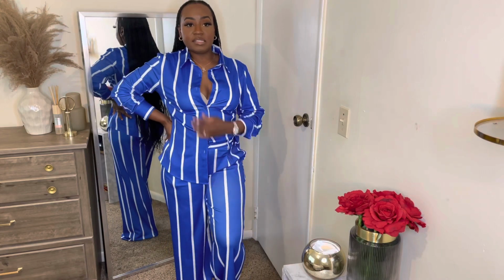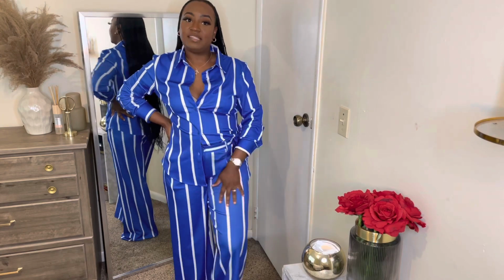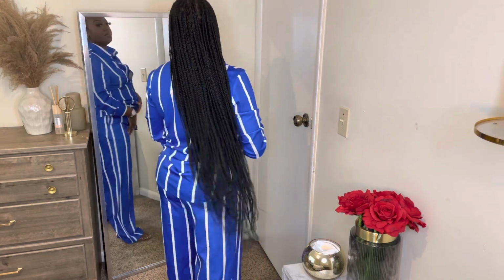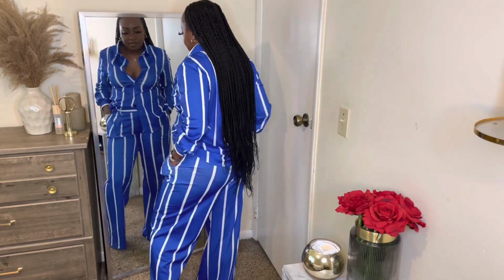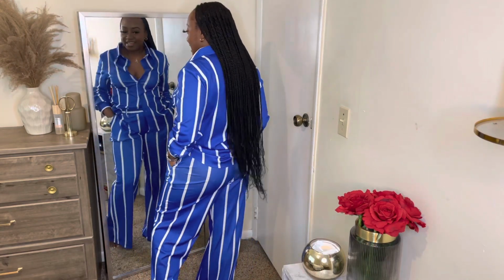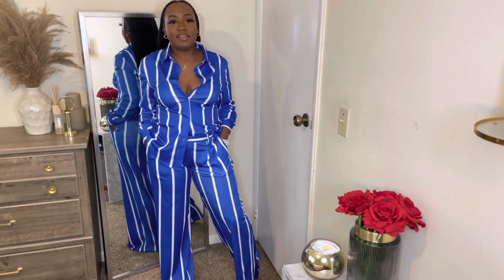And I feel like this is super stinking cute. 10 out of 10, highly recommend. This is my absolute favorite, no complaints. And pockets, yes, yes, girl. Pockets, we love it here.